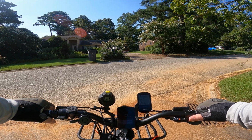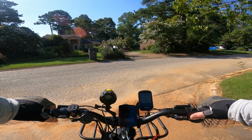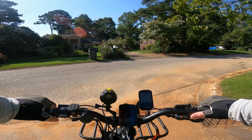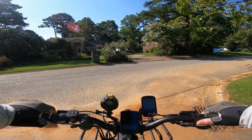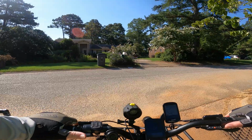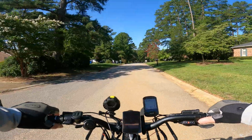Yeah, so it seems like it's doing the exact same thing the other one is, because it wants me to take a U-turn, even though that's not the right thing to do. See what happens if I go this way a little bit.